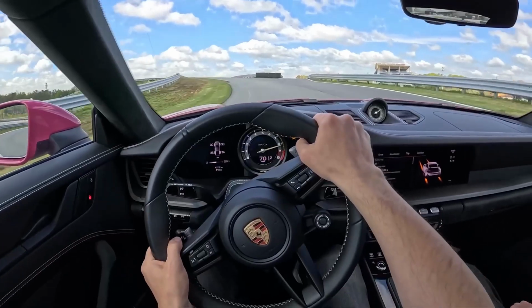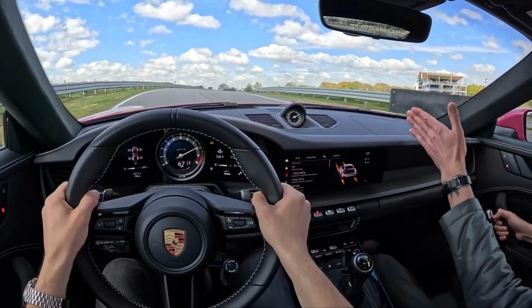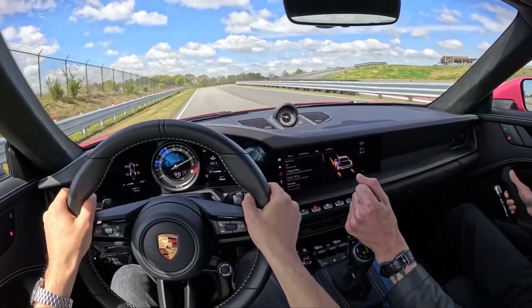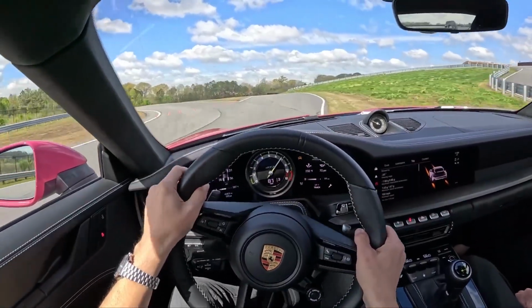A lot of the times when you approach the crest of a hill, you had to slightly brush the brakes to shift the weight to the front wheels in order to give them more contact with the track. If you don't, you lose front end grip and it can feel really light when turning. This was definitely something I had to get used to, as I couldn't rely solely on lifting the throttle to get through a high-speed corner.